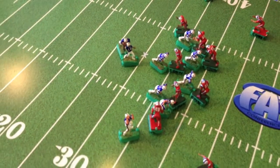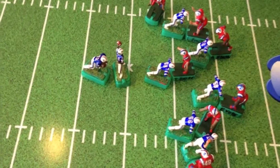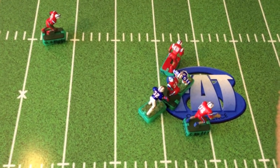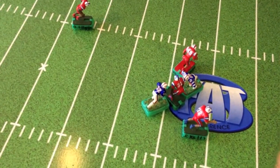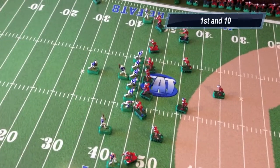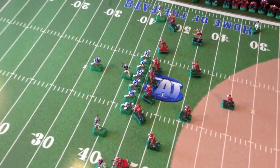McDowell takes a snap, dropping back. Looks like it's another handoff up the middle. Lofton takes the ball. Lofton up the middle. Lofton breaks the tackle. Stacked up, taken down by Tom Evers after some tough running down to the 45-yard line. He was dragged down by the Bulldogs. Looks like he's got the first down by a nose. First down and 10 for the Bison at the 45-yard line.